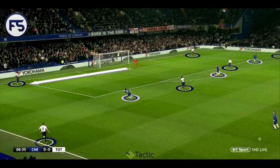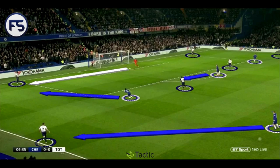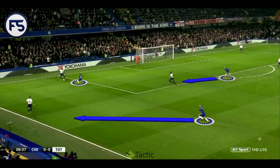When this ball is played into here, straight away Pedro moves into press, and Kovacic, the left-sided centre midfielder, goes out to press the fullback. Higuain also moves in to cover the Tottenham midfielder. So by the time the Tottenham defenders get to play the ball out to Trippier, we can already see Kovacic is well on the way to pressing him.